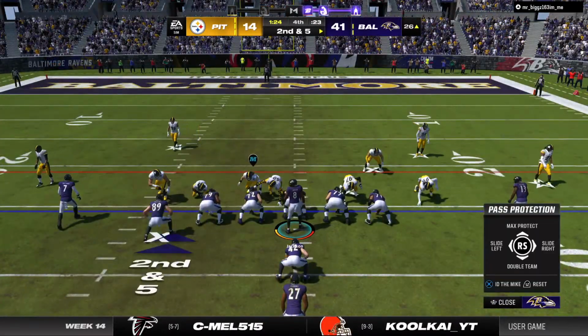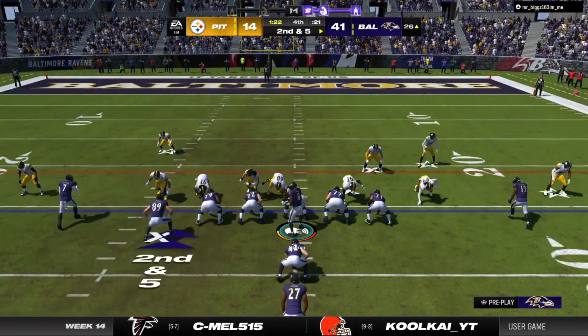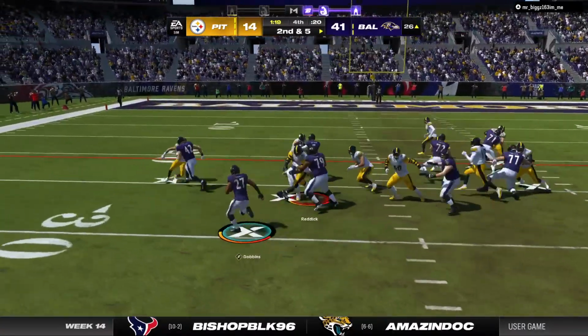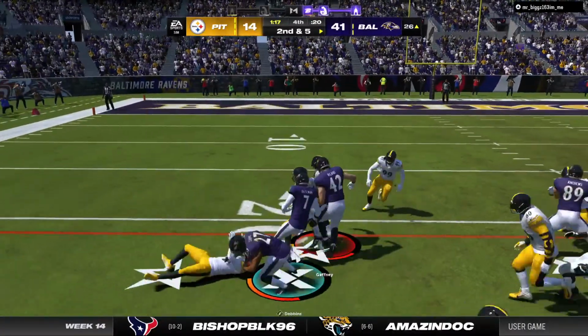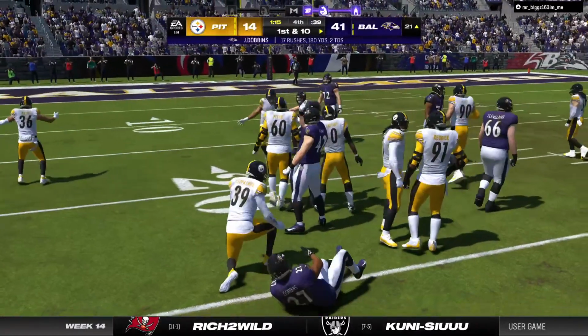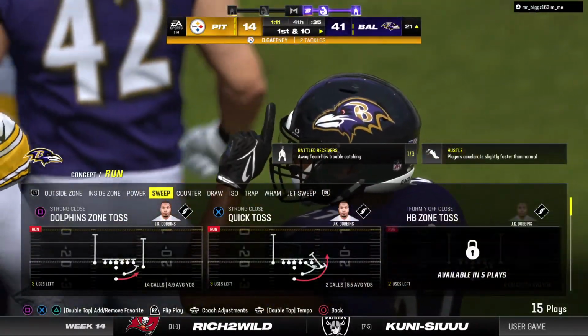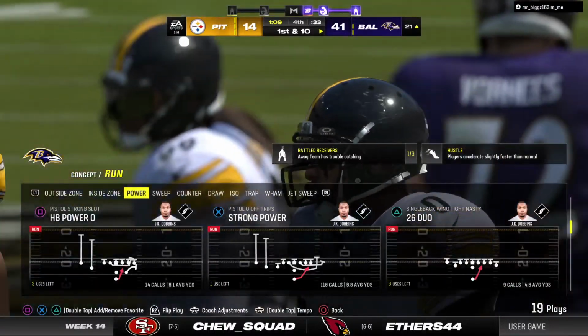Here's a 2nd and 5. Now a toss left side for Dobbins. And he'll be brought down at the 21, just shy of the 20 in the red zone. A gain of 5, good enough for the first down.